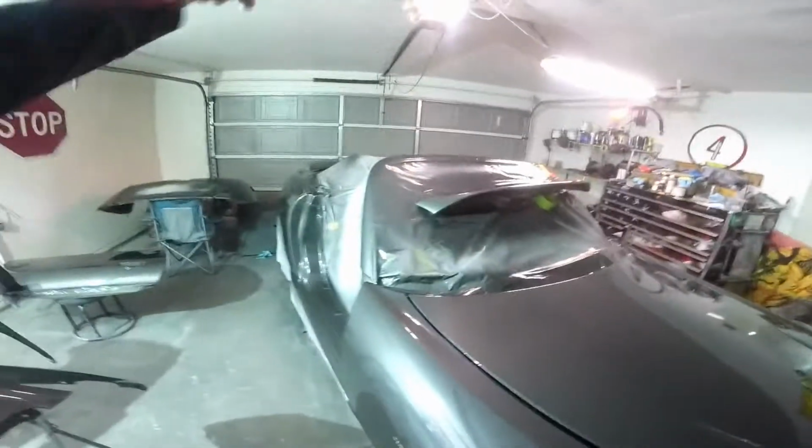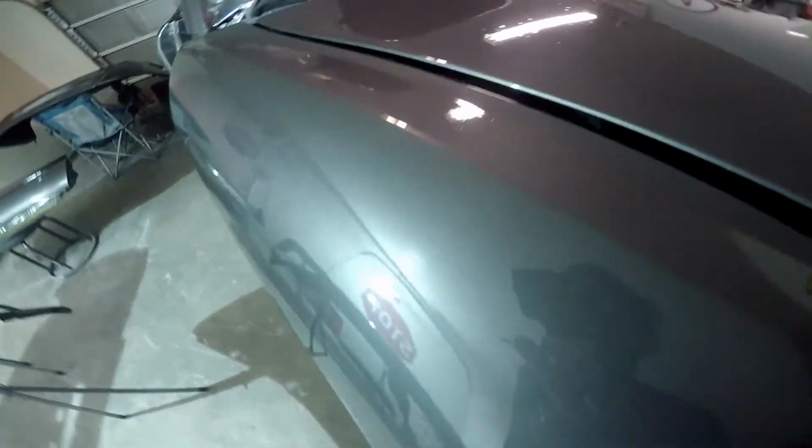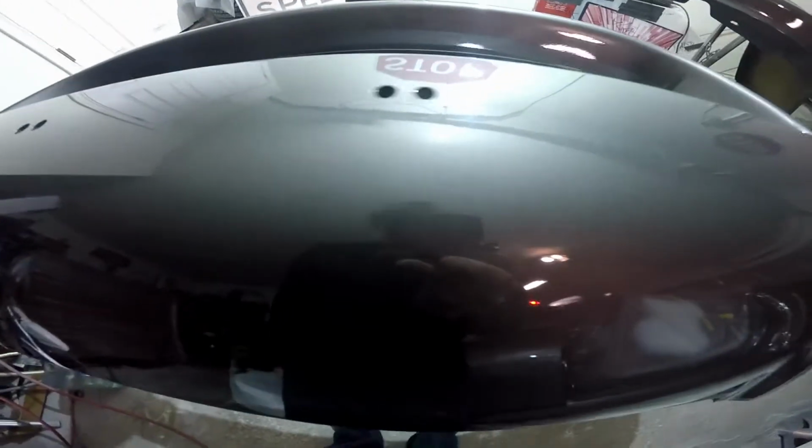and the hood. I don't know if y'all can see them. There's definitely, yeah, you can see them there. There's a couple fish eyes. It only happened on the hood and the trunk. The rest of the panels came out really nice. Bumpers came out good. Nothing in them. They came out real nice. This one came out good.